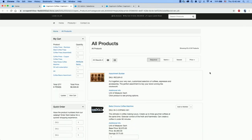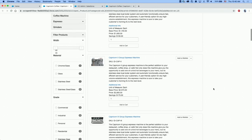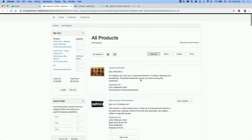In this case, Lauren wants to see all the products that are available to her, and she sees what we call the product list pages, with a bunch of products. She wants to explore all the different coffee products that are available for her. She sees the Bella Chrome coffee machine. Looks like a great one because she can make 3 gourmet coffees at once, and she can proceed to purchase it.